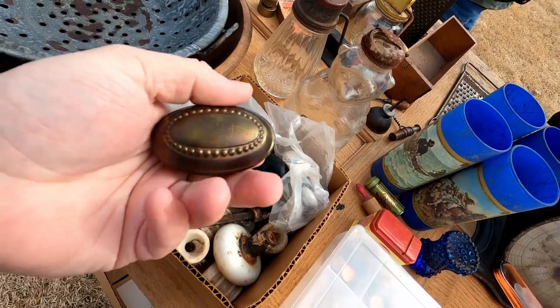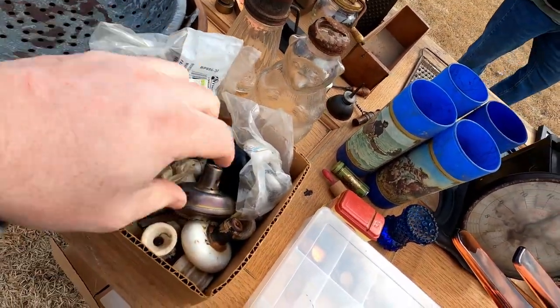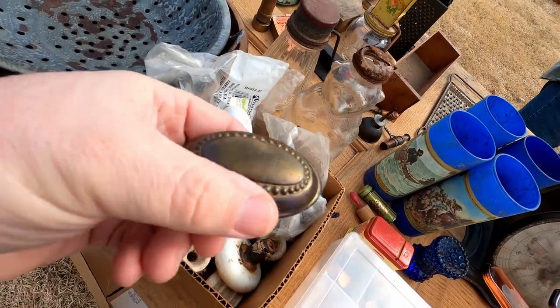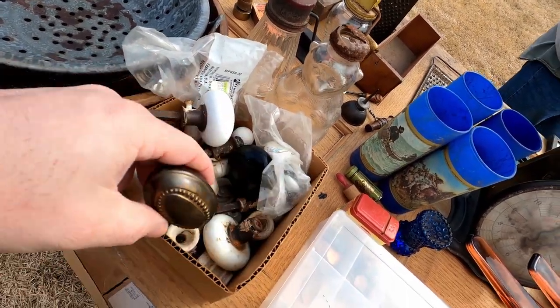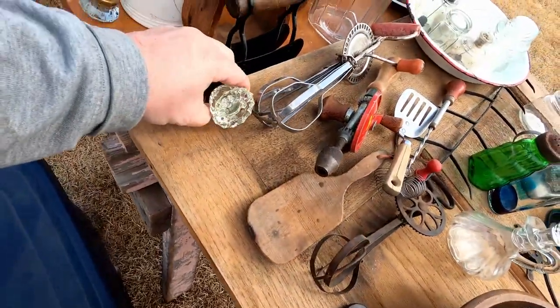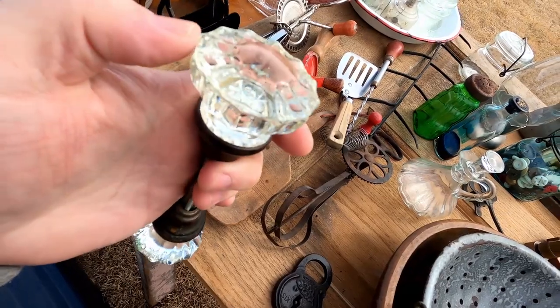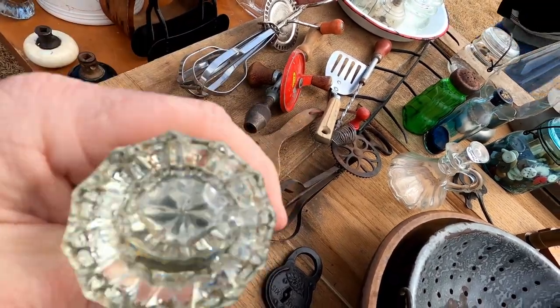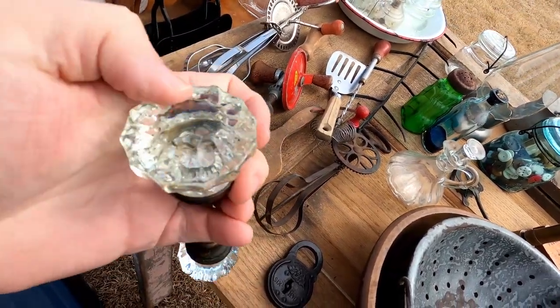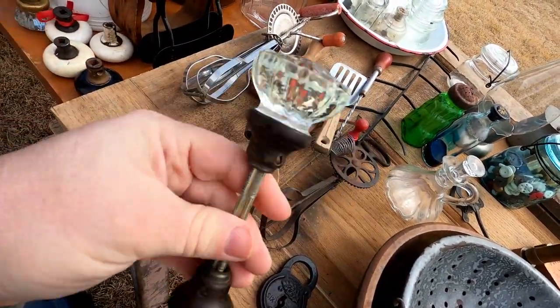Whole box full of doorknobs here. I love these ornate doorknobs. They're so cool. These are porcelain, and of course this is just some metal doorknob, but it's really ornate. Here's some glass doorknobs. This is an example of a glass doorknob, and how you count these is you count the points on them. So if you're going to sell something like that, you want to count the points. The more points on a glass doorknob, the more value that it actually has.